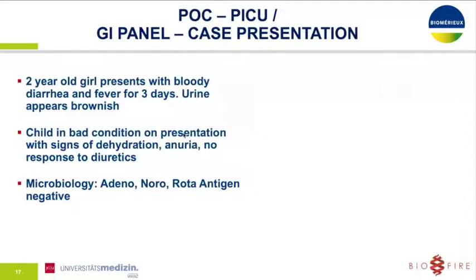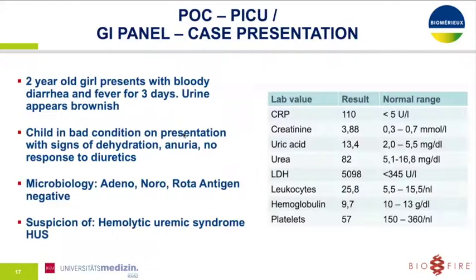We performed, of course, conventional microbiology, and all the viruses came back negative. That's something that we usually get quite fast, in contrast to the bacterial pathogens. And we had some suspicion that we might see here a case of hemolytic uremic syndrome. The suspicion was based not only on the clinical findings that I outlined, but also on the lab values. In particular, the elevated creatinine level, and the elevated uric acid and urea indicated some connection between the clinical presentation and the kidney failure that we saw. Based on that, the suspicion of hemolytic uremic syndrome was quite high.